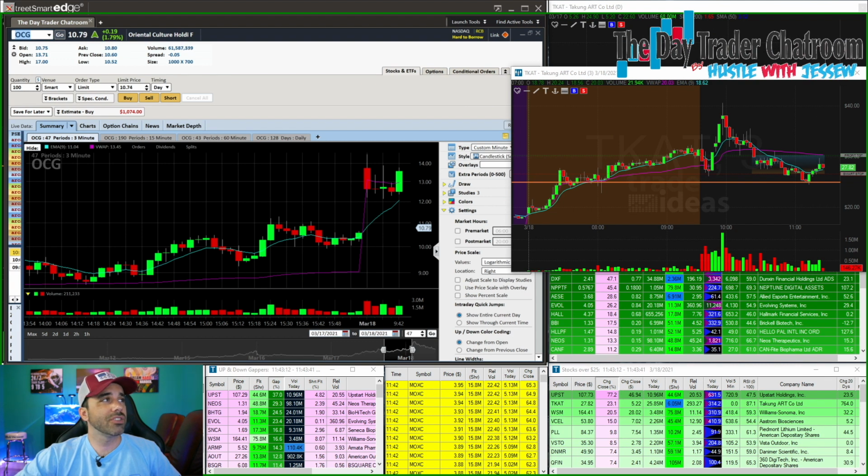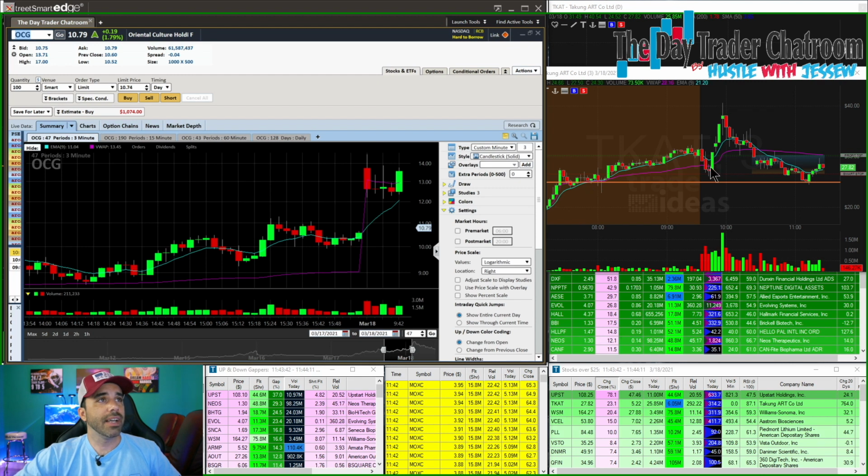Has room potentially to over 20. That was my back of the mind target on OCG. OCG pulled in, held that area. When TCAT finally found its bottom and started to bounce back up, this one started to find its bottom. The moment I realized it started to find its bottom, I took a starter position, a small entry at $12.73, and I said I would add to full size on a break over VWAP, $13 area. And my first take profit was going to be up here. Now, when that happened, I started to get an order ready, and you'll see in the live trade where I started to get my order ready at $13.95 and to take some off.